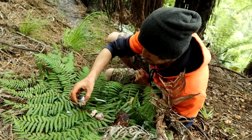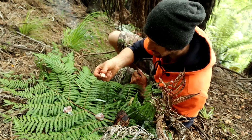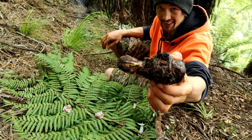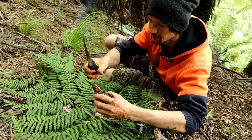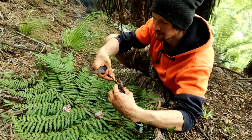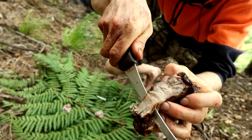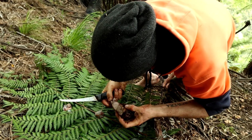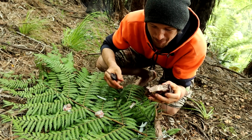Just gonna have a quick snack before we get on to the carry. A couple of eyeballs. Just a bit of fat from behind the eyes. And the tongue, we just cooked it up on the fire. This is probably my favorite part on a hind anyway, to eat first at the moment. Man, that's good. That's so good.